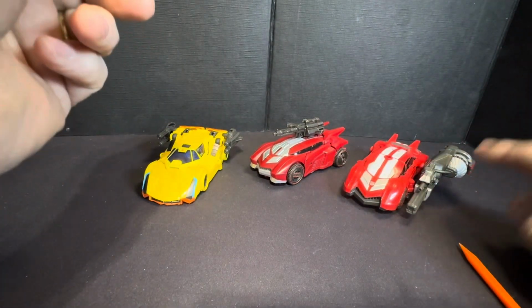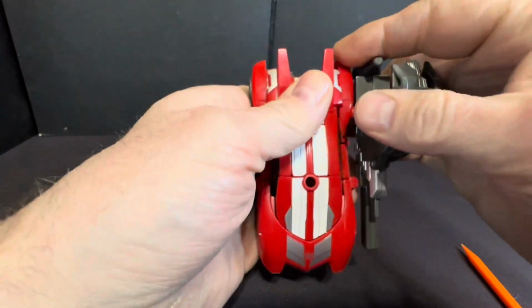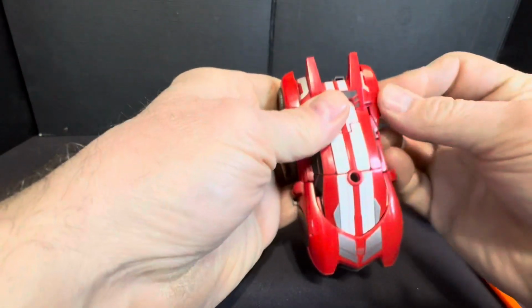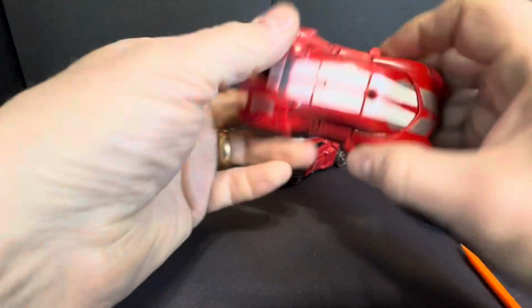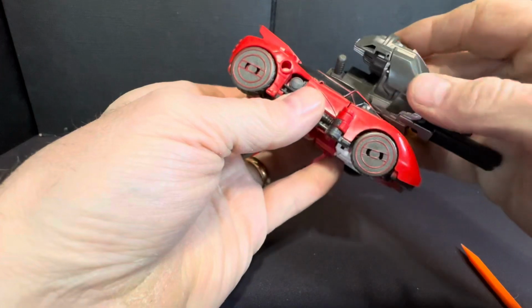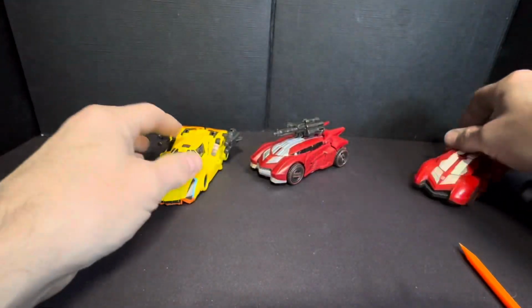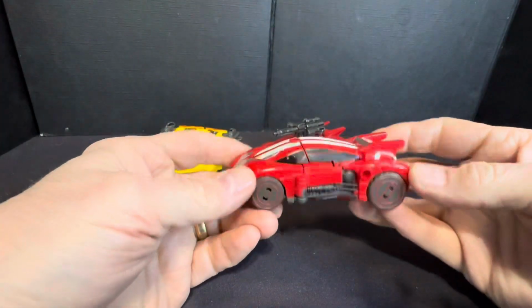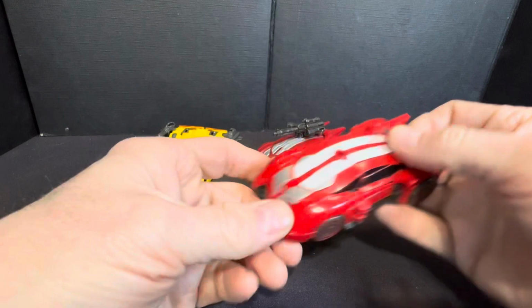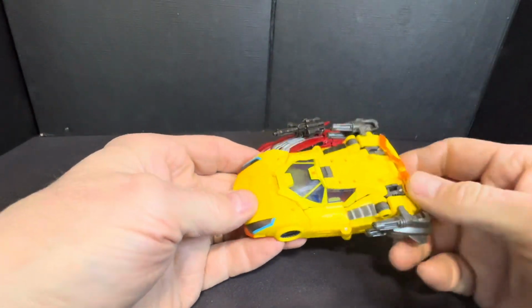This guy, I use this for a different figure, and you'll see that in a little bit when I do comparisons in bot mode. Oh, that kind of comes undone. All right, and then if you want, you can stick it on the roof, which looks ridiculous. But this will probably be the alt mode on the shelf next to the Sideswipe. I probably won't, unless they have like a 2-for-1 deal at Christmas time.